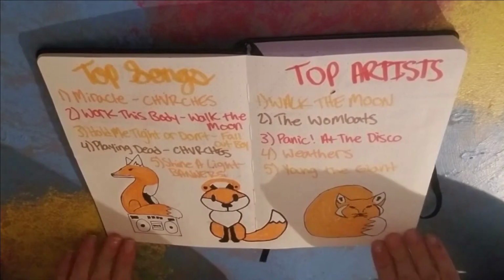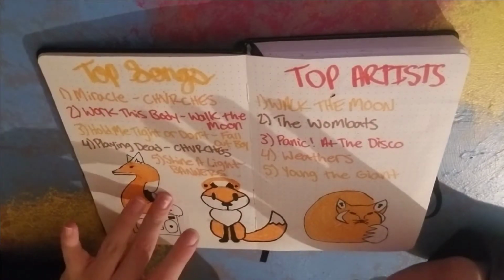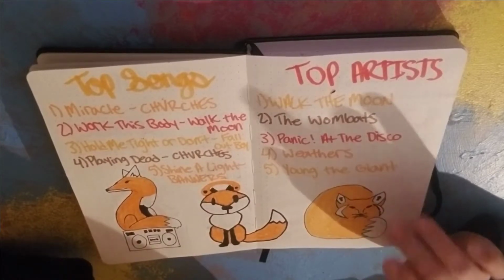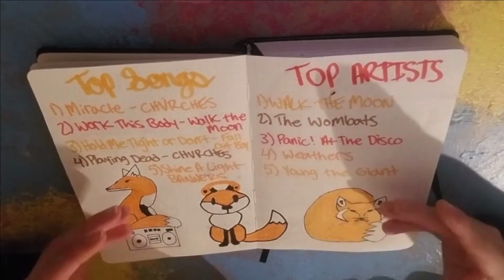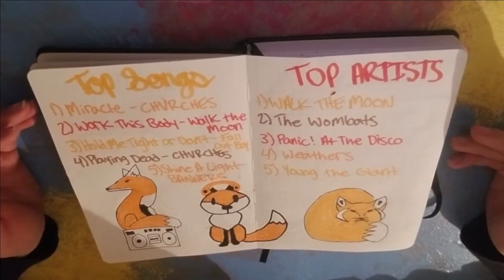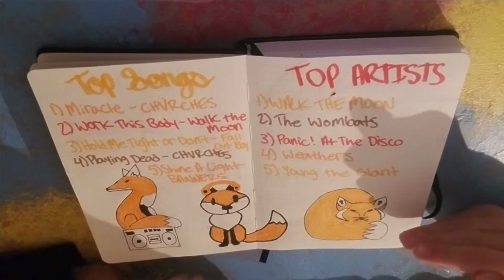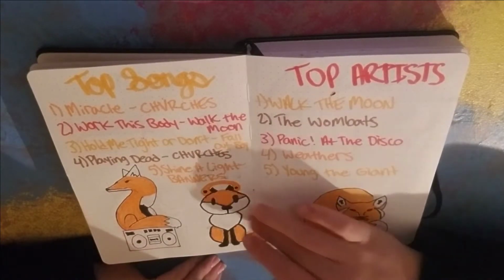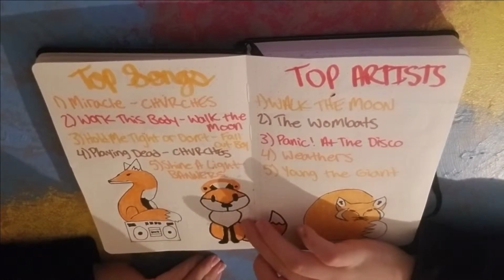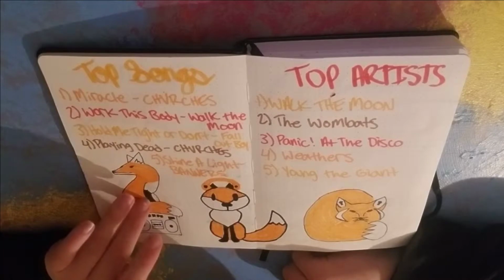Then we have my music section, so it's divided into top songs, my 5 top songs, and my 5 top artists. And since I again thought I needed 2 pages for them, I covered the bottom with drawings. So we have, on this side, a fox with AirPods in. Then we have like a traditional headphones box, and then we have a fox on top of a boom box. This one's my favorite.